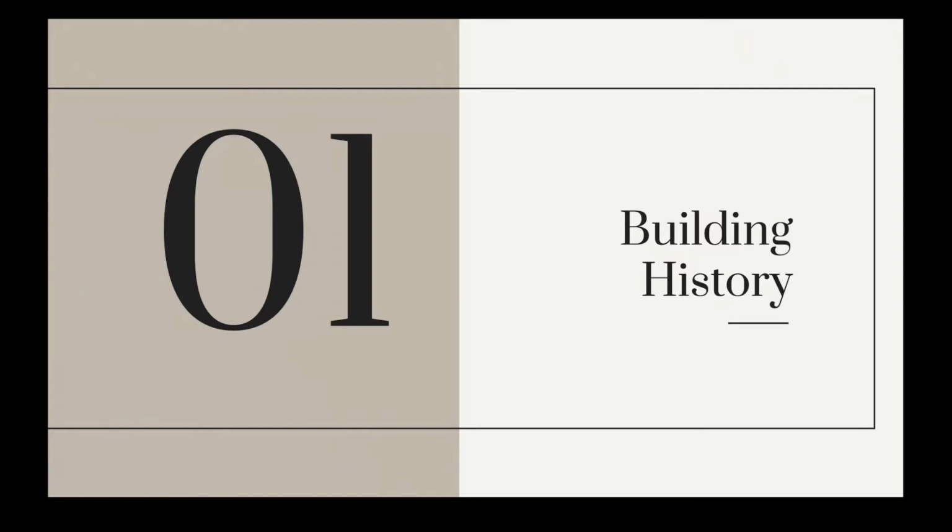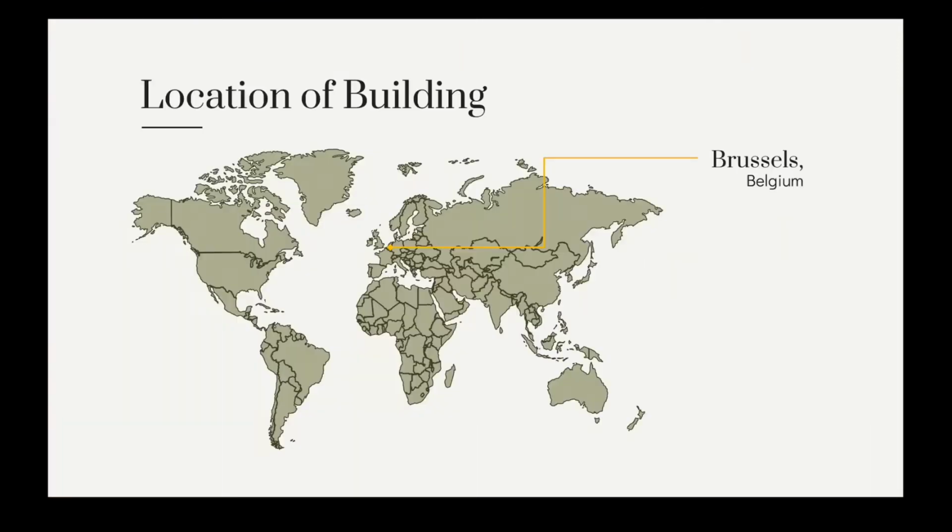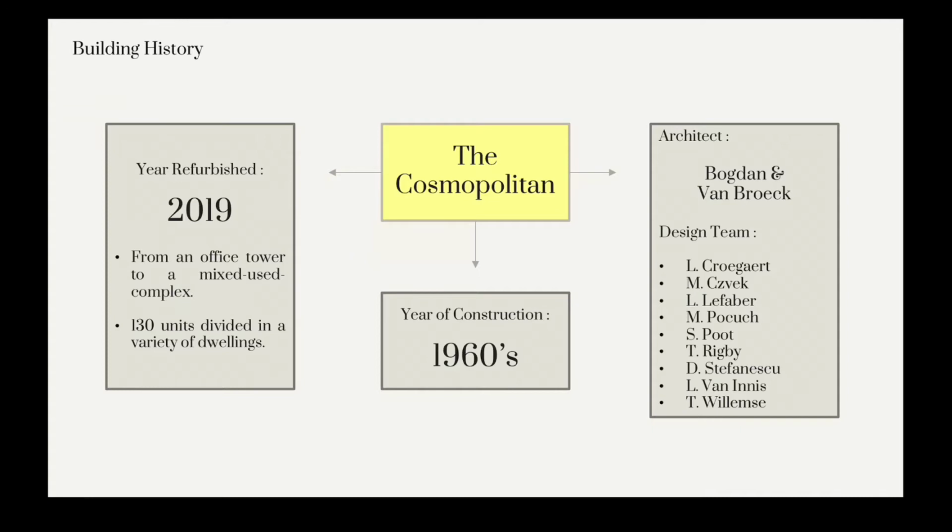First, the building history. The Cosmopolitan is located in Brussels, Belgium. The Cosmopolitan was designed by Bogdan and Van Broek. The design team includes L. Kruhart, M. Schweck, L. Lefebvre, M. Pucker, S. Put, T. Rigby, D. Stefanescu, L. Van Innis, and T. Willems. The Cosmopolitan was constructed in the 1960s.